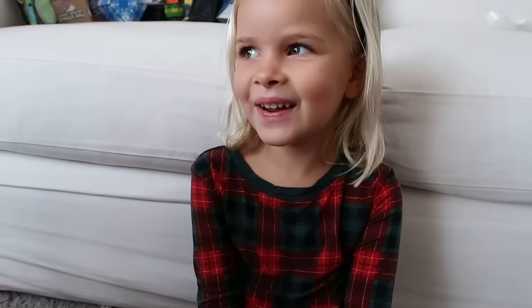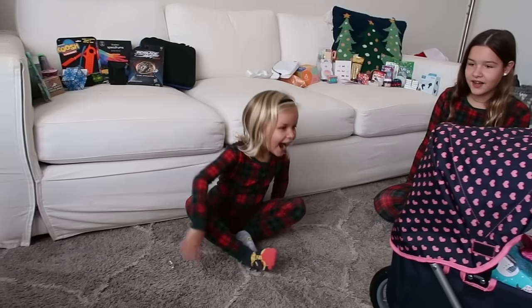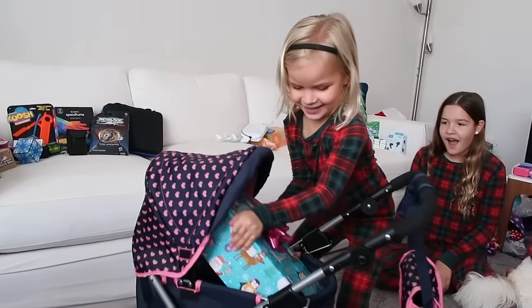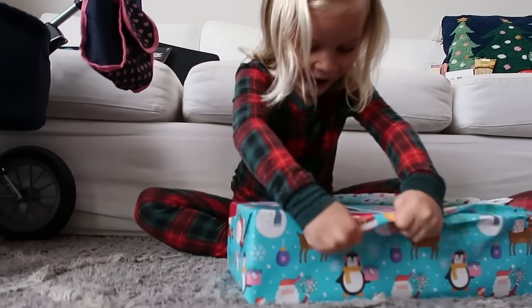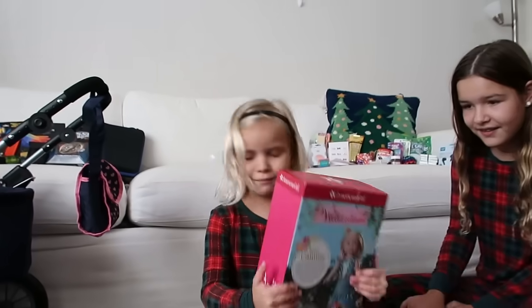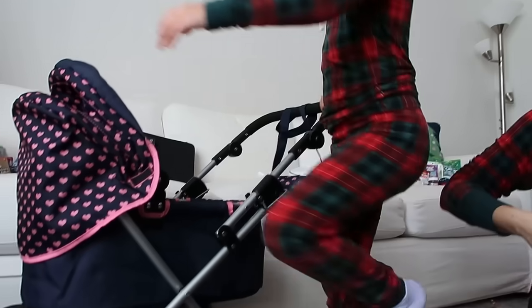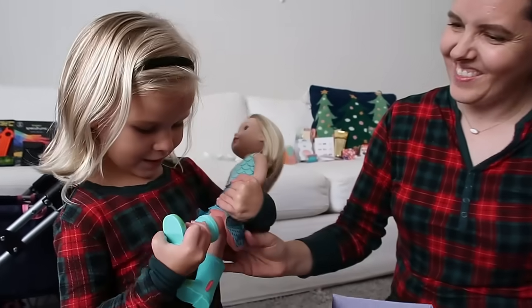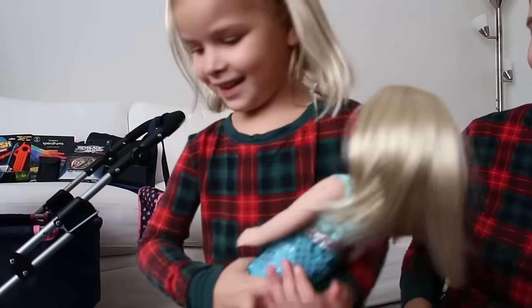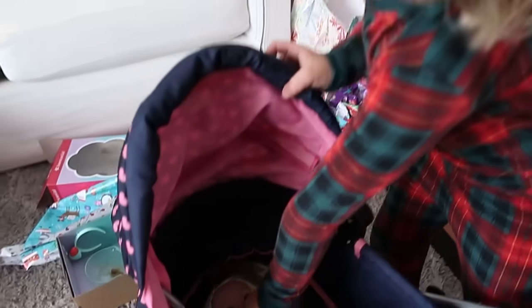I don't see your present here. Does that mean close my eyes? It does mean close your eyes. This present is coming by special delivery. Ready, and open. Yeah. She does kind of look like Jenny. She has to go get her milk. From your stocking, you got milk. She's drinking a lot. She's going to need a pee soon.